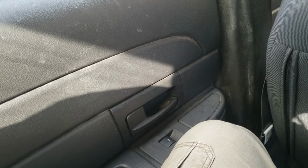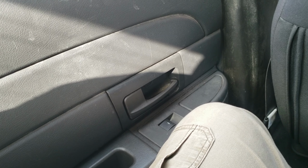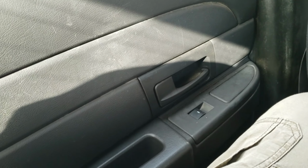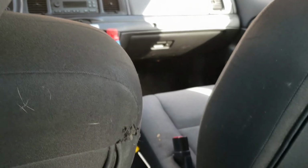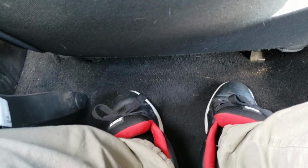Another important detail that I overlooked as I closed the door is that the rear doors do not open from the inside. And yeah, at least there's no police cage in here. Otherwise, I would be stuck here till someone could come get me out. Anyways, yeah.